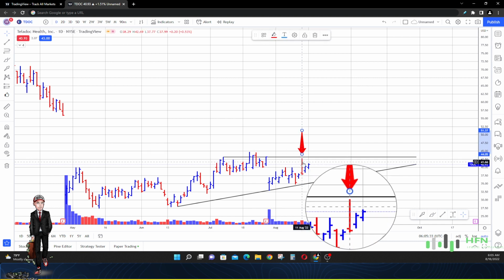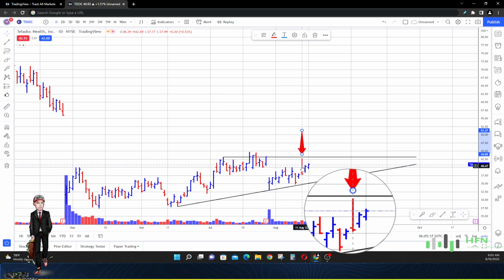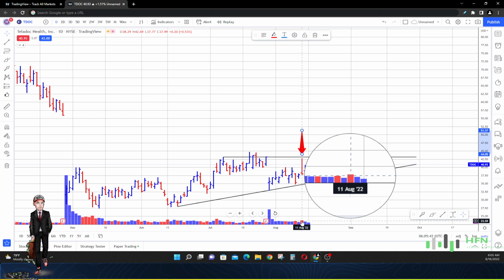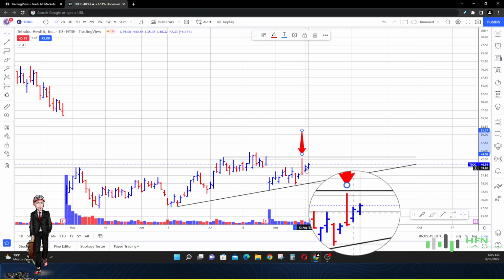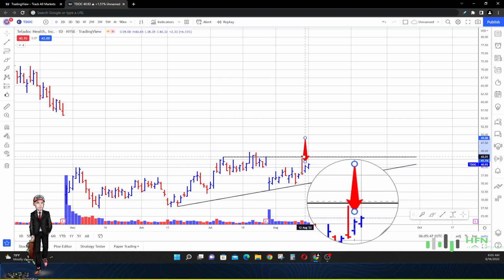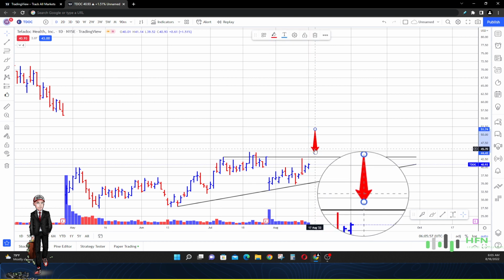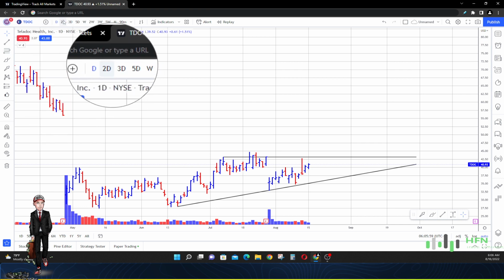You guys can see right here on August the 11th, we got some weakness. The volume came through higher than what we've seen the last week or so, but the market went back up anyway. So what this represents is that the buyers are still looking to break this price up. This still tells us that the interest is still leaning towards TDOC going higher. This is what we're seeing on the chart.